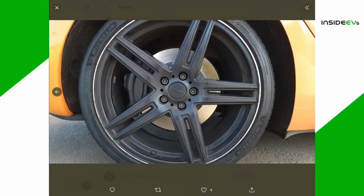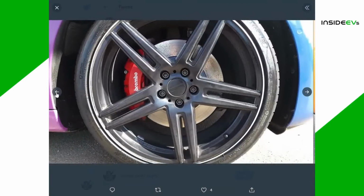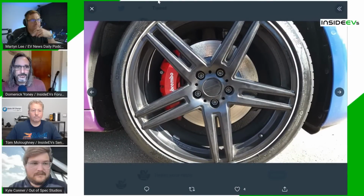But so we did these same maneuvers with the Brembo Sensify system. Oops, there we are. I think I took myself off the screen.